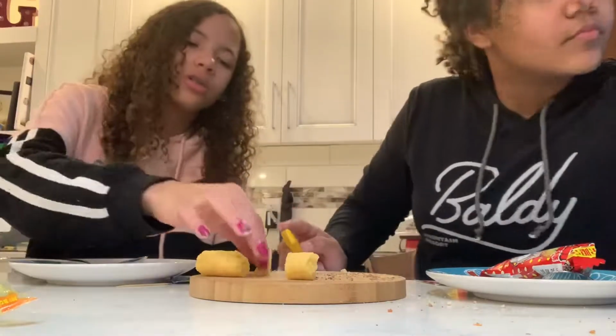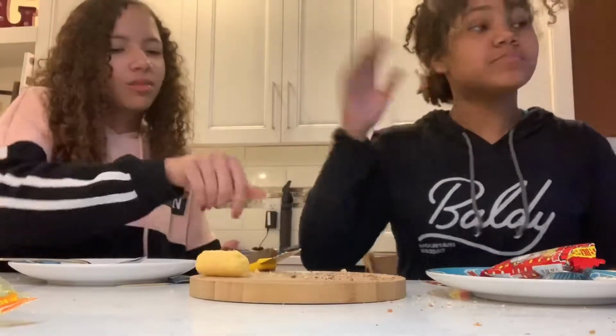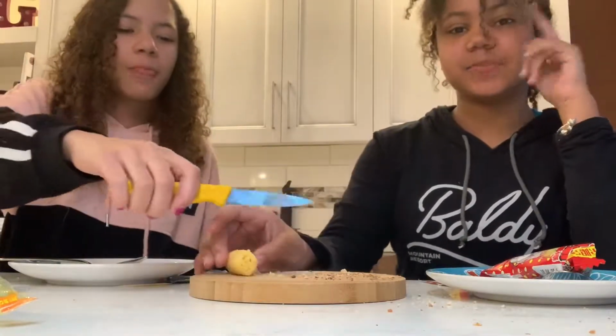It tastes just like a corn thing to me. Tastes like a churro, kind of. I love it. Like a cheese puff churro. Five.